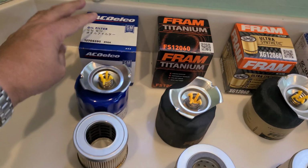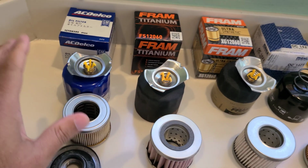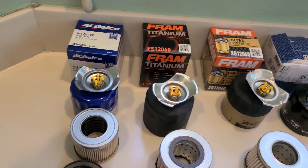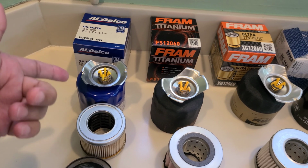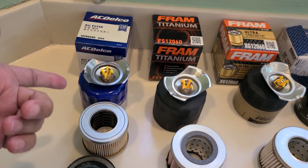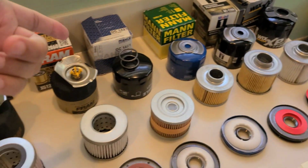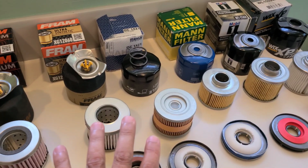Because remember, this is an OEM AC Delco filter, meaning GM is actually warranting the filter. And because GM is warranting the filter, if this filter causes damage to an engine, they're going to now cover your engine as well. Whereas General Motors is not covering any of these filters. And if these filters should fail, then your engine will not be covered.